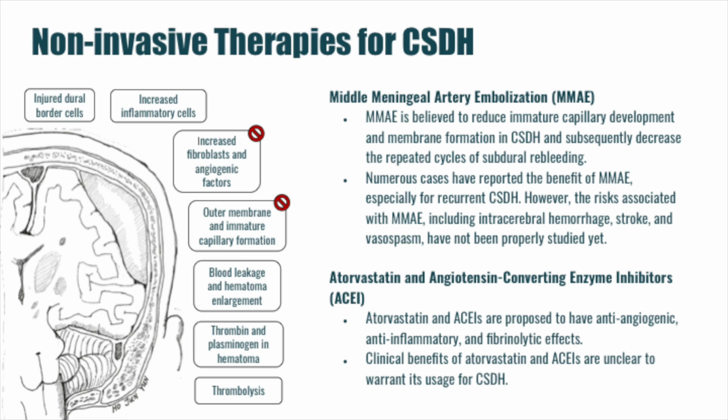Middle meningeal artery embolization is a procedure believed to reduce immature capillary development and membrane formation. Thereby, it decreases the repeated cycles of subdural rebleeding. There are many case reports indicating the benefit of embolization, especially for recurrent chronic subdural hematoma. However, we do not have a study that assessed the risks associated with embolization, such as intracerebral bleeding, stroke, and vasospasm when treating chronic subdural hematoma.